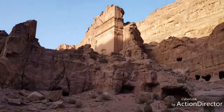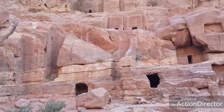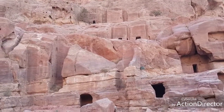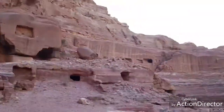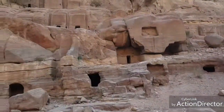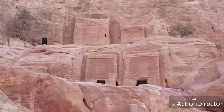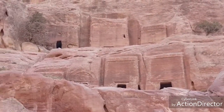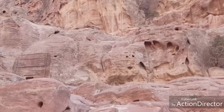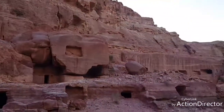Just wonderful. I've unfortunately spent a little bit of time looking down because I'm in the soft sand. And then I've stopped here just before we get to the Nabataean Theatre, and just look up at these tombs here in the rock. Just beautiful.